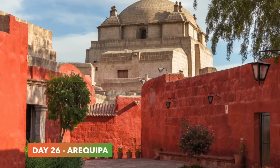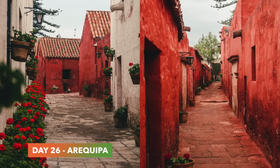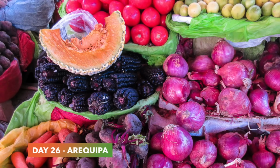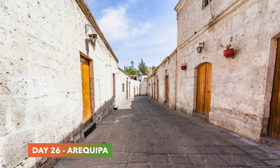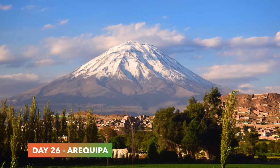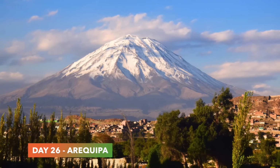Here you can visit the cloisters, chapels, see religious art. You can also check out the Santa Teresa Convent. Then you've got the San Camilo Market, which is a good option for breakfast or lunch, or even if you just want to stock up on local produce. And then you've also got the San Lázaro neighborhood, which is one of the oldest parts of the city. This is where you find the oldest houses in all of Arequipa. And you've got cobbled streets, and the homes are built from this white volcanic stone that I was mentioning. Arequipa is also home to the Misty volcano, which is in the background just behind the city. A very photogenic city overall.